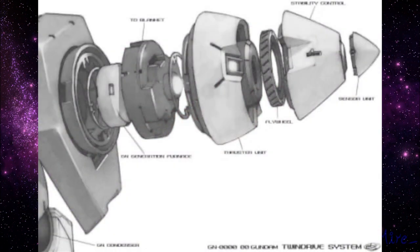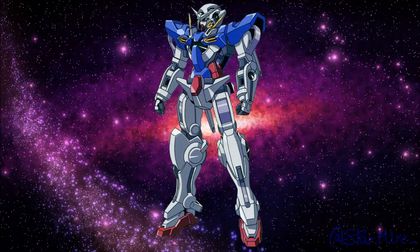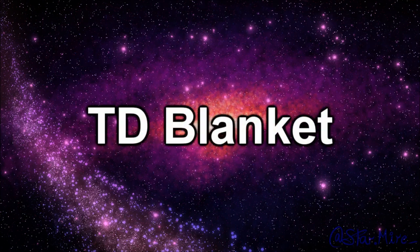One of the core components of the GN drives, which Schenberg was unaware of, was the topological defect blanket, which allows for infinite particle regeneration. It should be remarked that mobile suits utilizing genuine GN drives had an extended operation time, speculated to be infinite. TD blankets are the most secretive component to any solar reactor and can only be produced within the atmosphere of Jupiter.